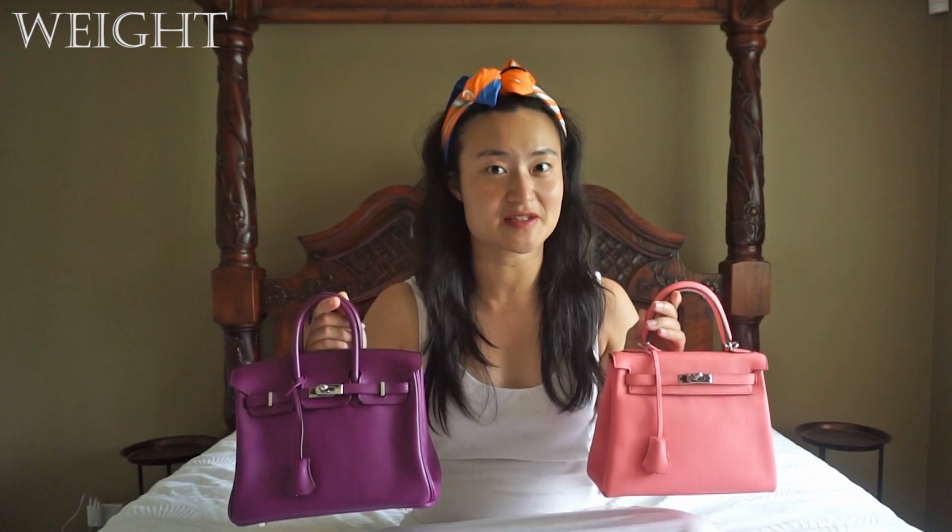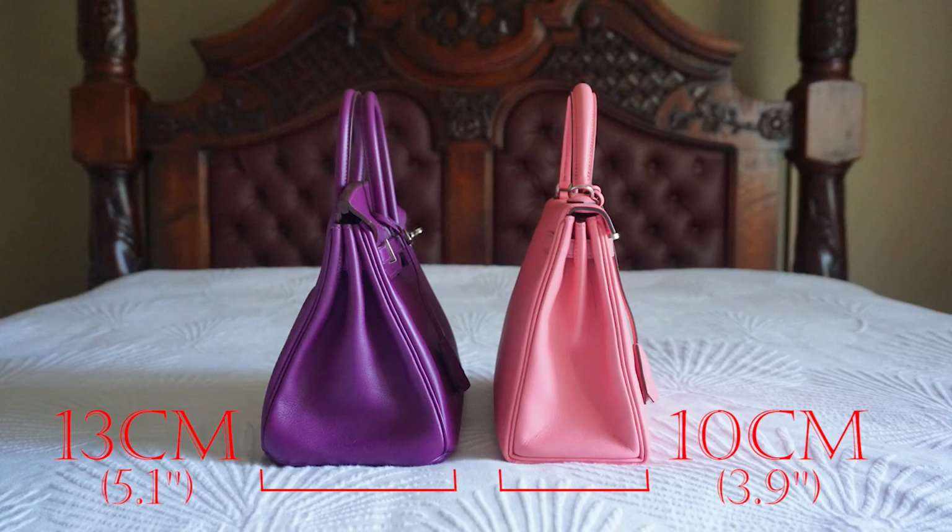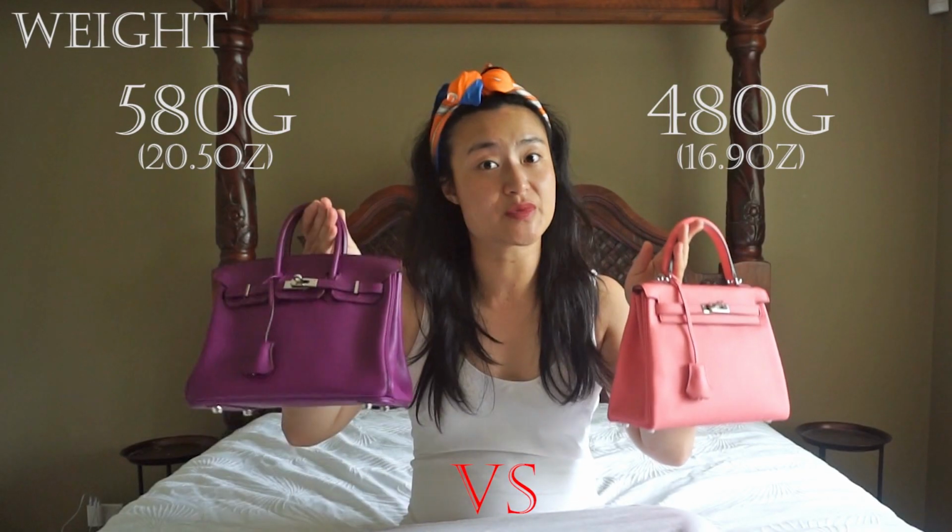Another perk to both bags being in swift leather is that I can conduct a fair weight comparison, and it's no surprise that with a simpler construction and a narrower frame, it's the Kelly 25 which ends up lighter between the two. Among Hermes leathers, swift leather is considered one of the lighter options, and naturally having a lower baseline for bag weight maximizes your ability to stay comfortable when you start packing at capacity.